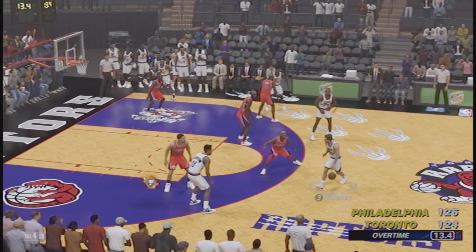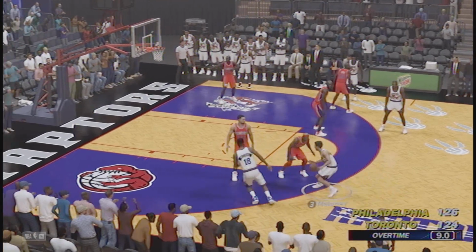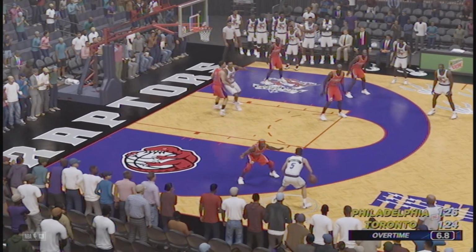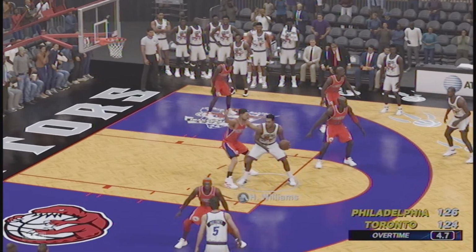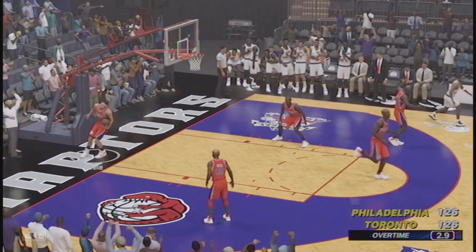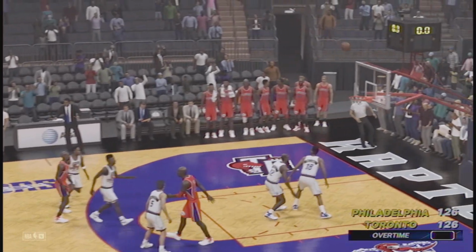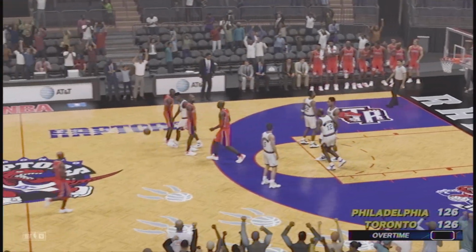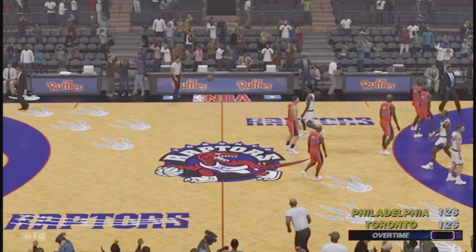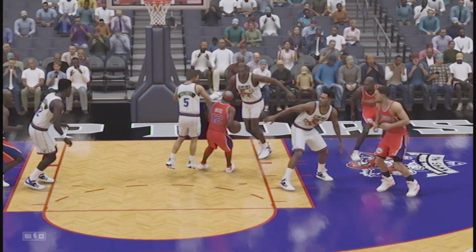Matt Maloney handling the ball. Likely the last shot attempt of the game. Let's see. We got Maloney to Hot Rod Williams, who makes the shot, tying it up at 126. And the Sixers, wow, yeah, they're not going to have enough time to get a shot off, at least a good shot. And we're going into overtime 2. A second overtime in Toronto. Oh my God.